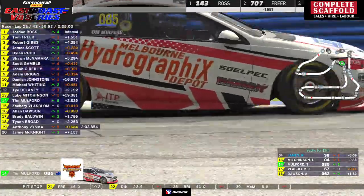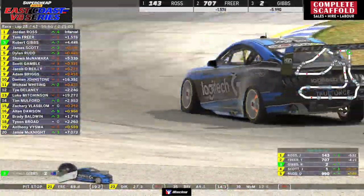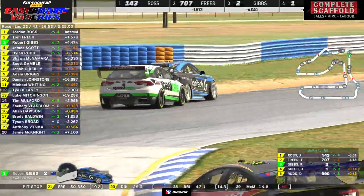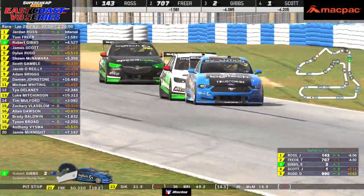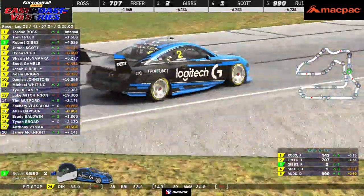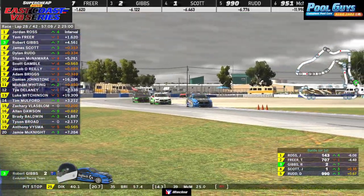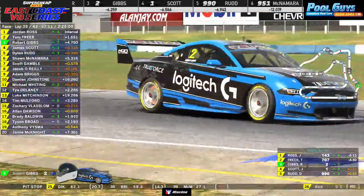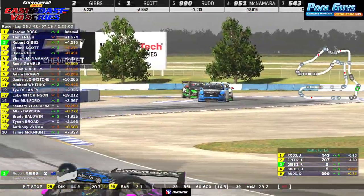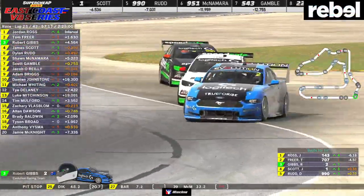Definitely some good battles everywhere. Gonna go up Robert Briggs. We haven't mentioned Robert for a while. He's under a lot of pressure though from James Scott and Dylan Rudd now. So 28 of 42, race starting to wind down. About the time we'd expect to see most of these guys start thinking about their second stop.